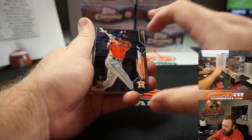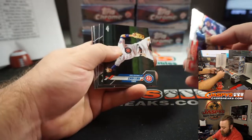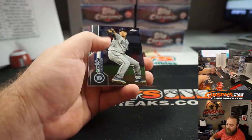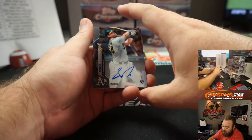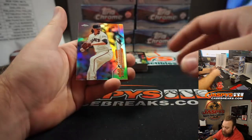Yordan Alvarez, rookie base, Houston Astros, Jay Remington. Aristides Aquino, rookie base, Cincinnati Reds, Derek Riley. Rookie auto, Sheldon Neuse for the Oakland Athletics. Oakland A's, that's going to I. Coppola.